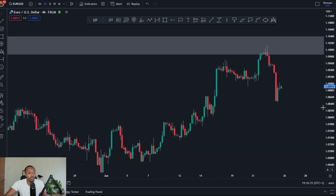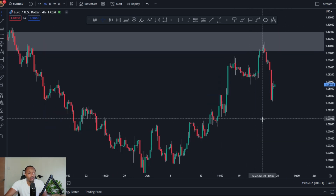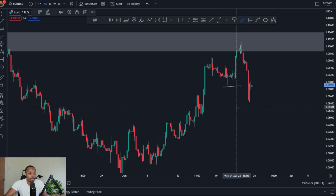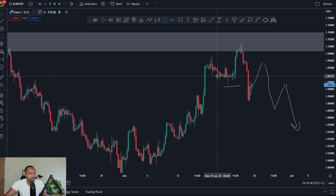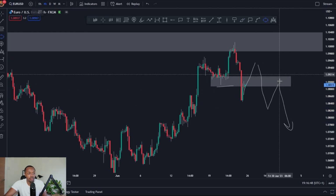And obviously we've got this huge dump there, which is our first sign that the market could be looking to go lower, breaking through this support level. So what I'm looking for on Euro USD is a lower high, lower low, and then I'll look to take some shorts, maybe in a retest of this level here. So I'm not looking to be the first person in the market, anticipating that lower high.